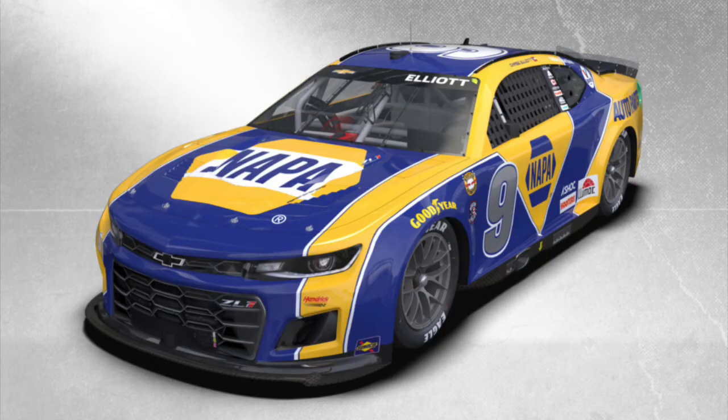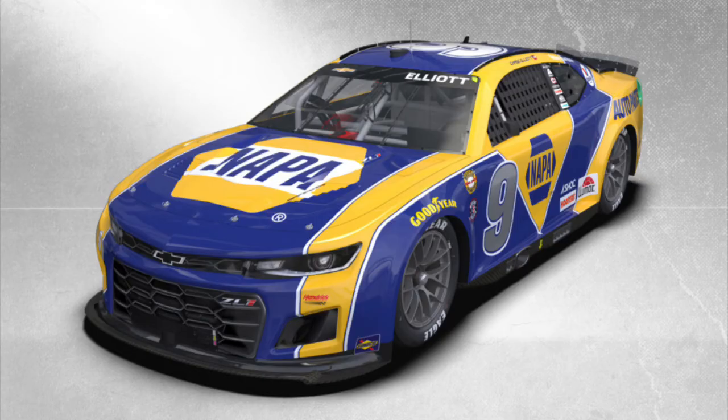Next up, we have Chase Elliott's throwback to Jimmy Means' Napa car. This is a beautiful throwback. I like it. Now, this throwback isn't entirely accurate since the Napa logo on the side is on the yellow instead of the blue, but this is still a good throwback overall. I like the color scheme on it. HMS did a good job with this one. 7 out of 10.